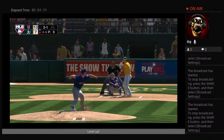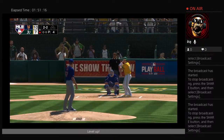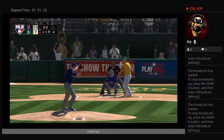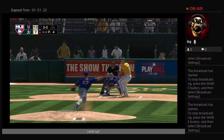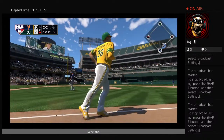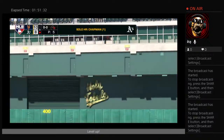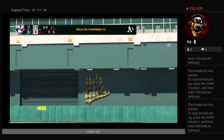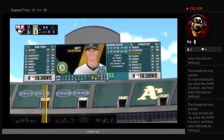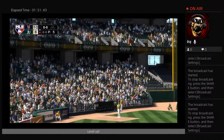The 2-1 home. Had him guessing that time as he's barely able to foul it away. The 2-2. Now a swing and a deep drive to left. And it's gone. A solo shot here to left as this lead has been sliced down to 2.